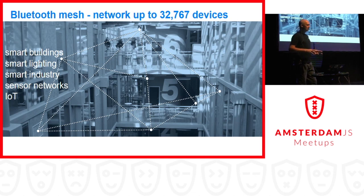Lets buildings become self-optimizing, working with sensors, energy efficient, very intelligent, all sorts of stuff like that. It's message-oriented, so messages hop across the network from device to device to device, so you're not constrained by the direct radio range, and the range is hundreds of meters for Bluetooth Low Energy anyway. So you can do 127 hops, span a huge area with mesh networking.